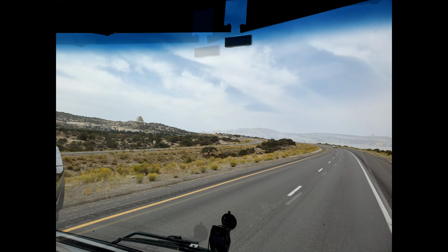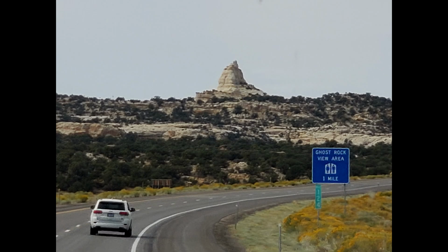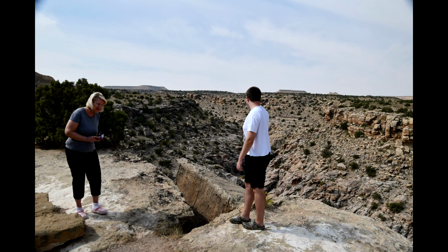Further on down the road at the Ghost Rock viewing area are marker signs about this area known as Outlaw Country. And this is where the famous gang of Butch Cassidy and Sundance Kid evaded the law.